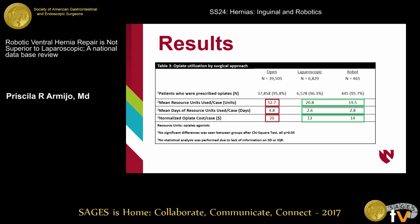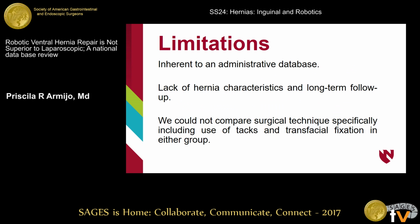patients who underwent open ventral hernia repairs received more units. They had a longer duration of utilization and therefore a higher cost. But patients who underwent laparoscopic and robotic ventral hernia repair did seem to receive similar units, and they had similar duration of utilization and similar costs.